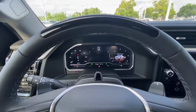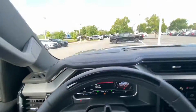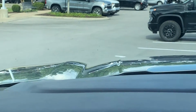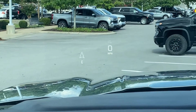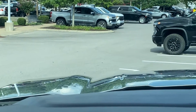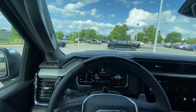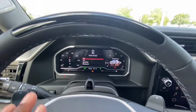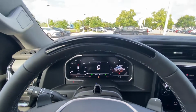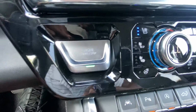Now for the heads-up display, you do have your settings here, so you can change the info. Let me zoom in on that while I'm doing that. It doesn't flash, it's just how the camera's picking it up, I apologize. And then you can move the heads-up display itself as well as adjust the brightness. But love having the digital gauge cluster here. It's so informative, it has so much stuff that's built in here. And then our push button starts right there.